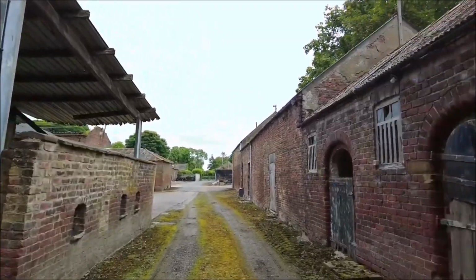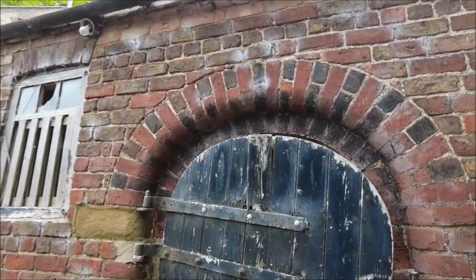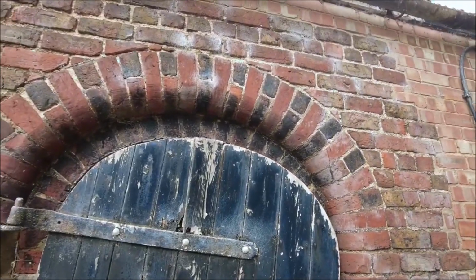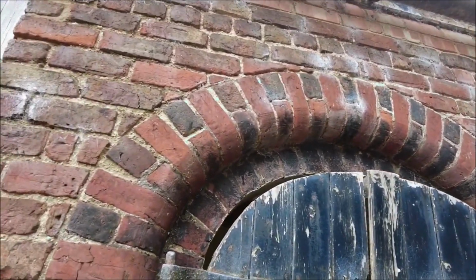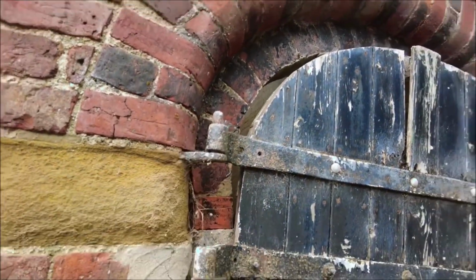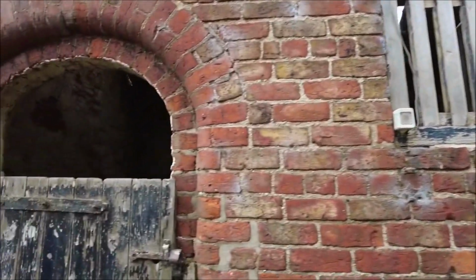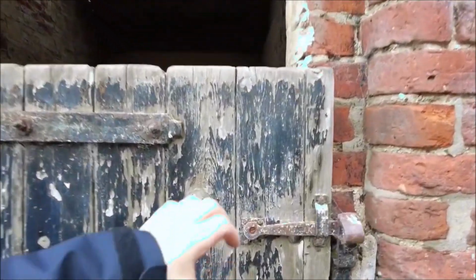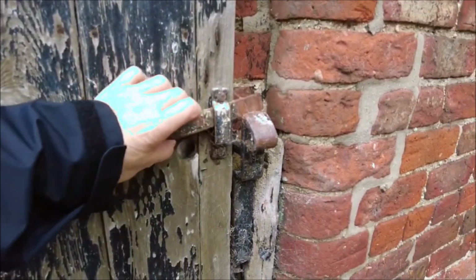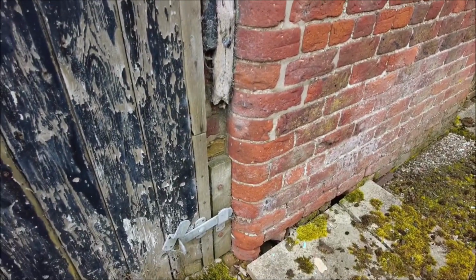Now these are our stables. This is the one side of them. If I show you the brickwork around the arches there, we've got the recess, got the sandstone, got these giant hinges, probably as old as the brickwork. I mean, look at this. Who builds a catch like this these days?